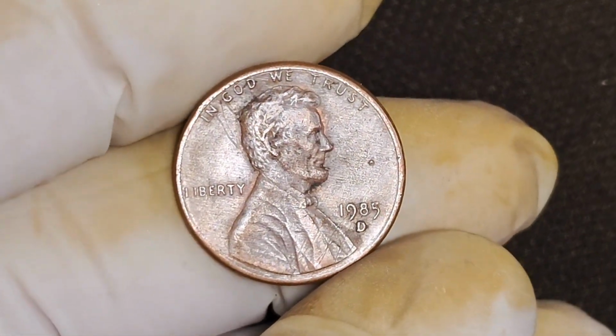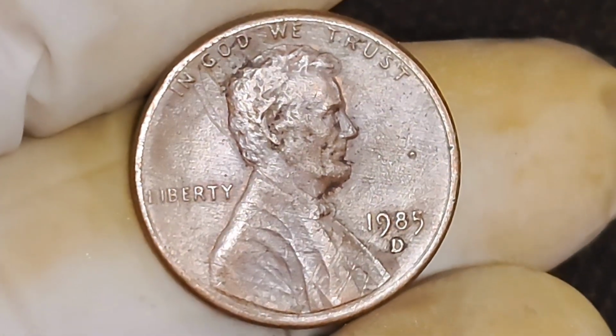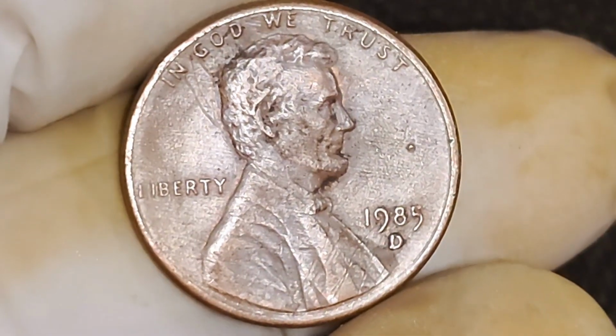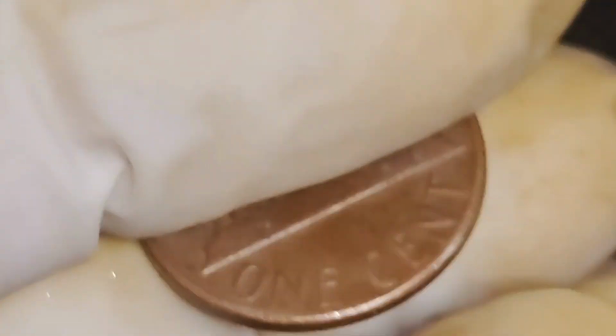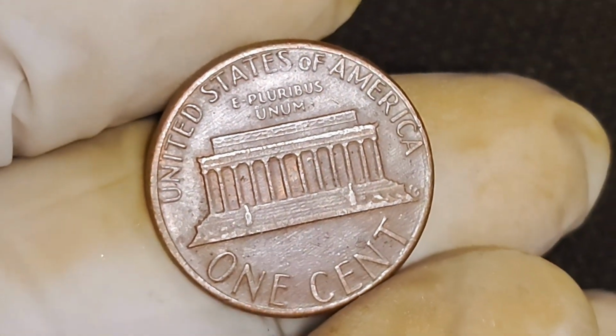Now, before you start running around the house yelling, "I found one!", let me clarify: finding a 1985 D penny with an error that's worth $1.1 million isn't exactly a walk in the park. But it does happen, and that's what makes this coin so exciting.